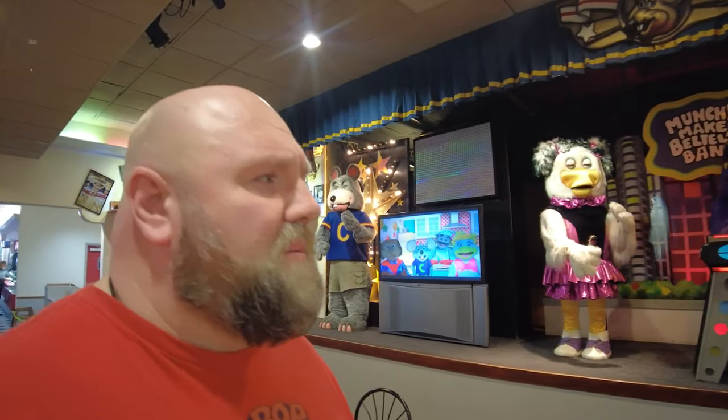This stage, I believe, is from 1990 or 91 when it was put in. Maybe it was 1992, I'm not sure. But it's been here ever since, including the decor. Everything's original. It looks absolutely amazing.